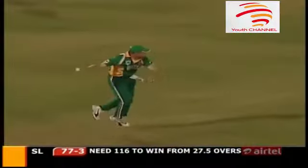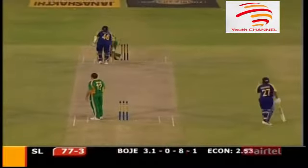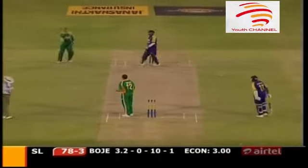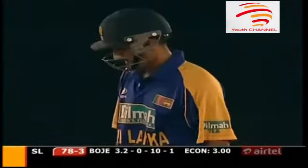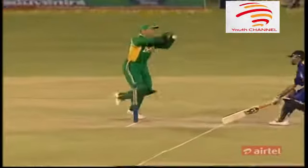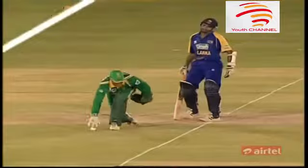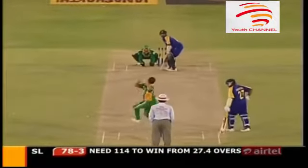Klusener's not the quickest these days, so they'll come back easily for 2. Archer just making sure that Marvin is behind the line, having a quick shy at the stumps. I don't know if Marvin appreciated that too much. That was a slam dunk. He throws it in here. Marvin's just jogging in. He's just trying to throw it onto the stumps. Marvin thought it was quite funny.